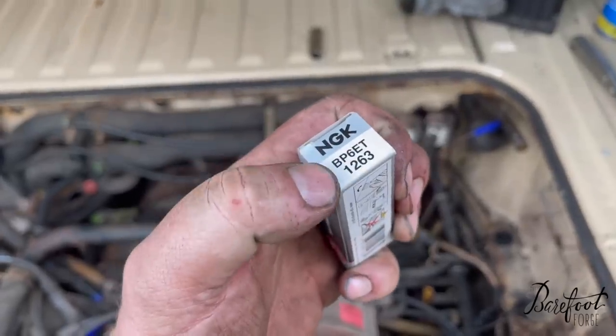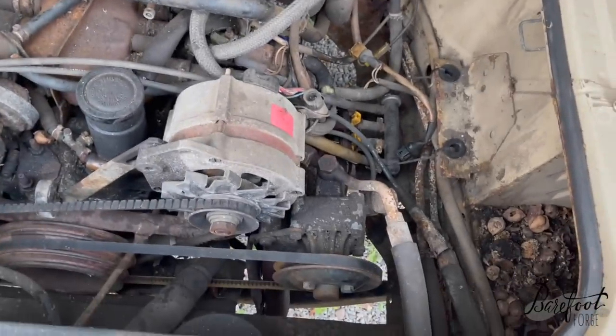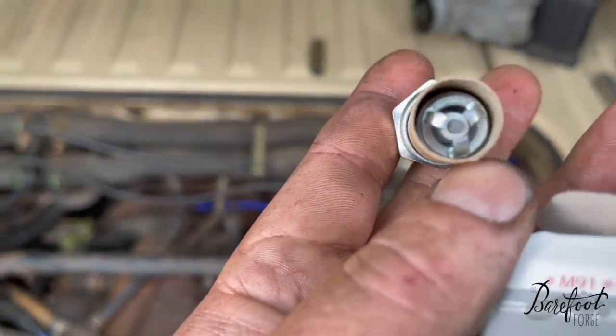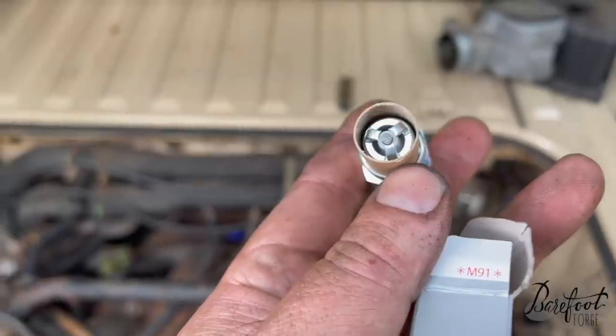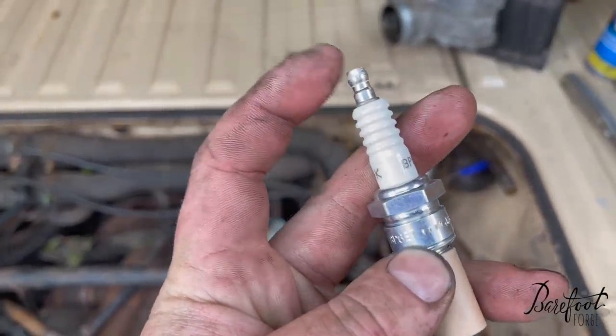Good spark plugs. These are the NGK BP6ETs. These are going to make every Vanagon a much happier Vanagon. They have the triple. This is a threesome spark plug. You want a threesome.